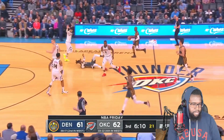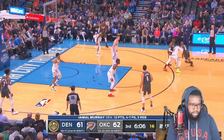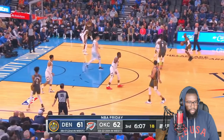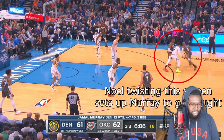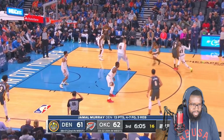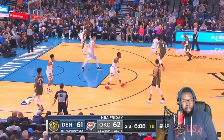Chris Paul and Noel do a great job on this play of using that ice coverage against Jamal Murray. By Jamal Murray jumping up and trying to prevent Chris Paul from using that screen going towards the middle, Noel is able to twist that ball screen, which is going to allow Chris Paul to come off the sideline. And because Jamal Murray's already jumped over the screen, it's going to put him in prime position to get caught by that screen, leaving Chris Paul with Jokic in drop coverage for an easy mid-range jump.